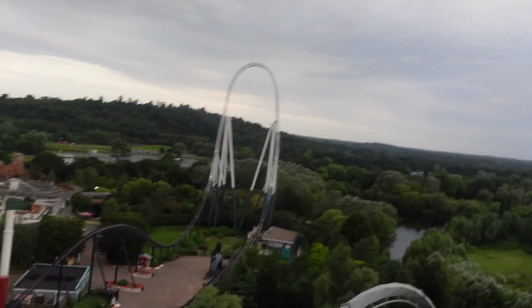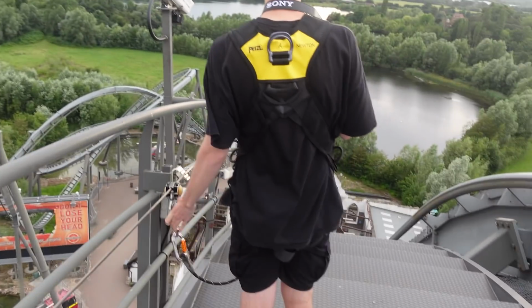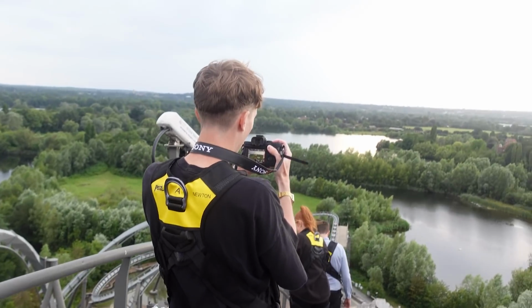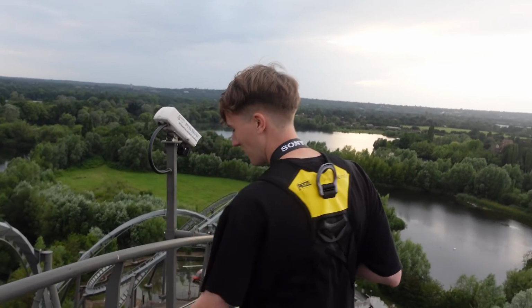So we're all done at the top now. I could literally stay up here all day just taking in the amazing view. But it's time to head down now. And Katie just said it's even scarier going back down. Because you have to look down, you've got no choice. Are you ready, Kieran? Yeah, bro. I'm not well. I ain't ready for these things. Here we go, let's head back down.